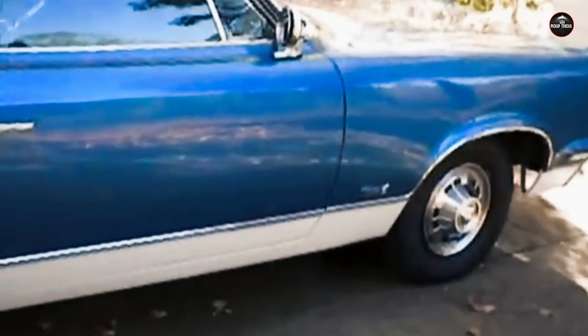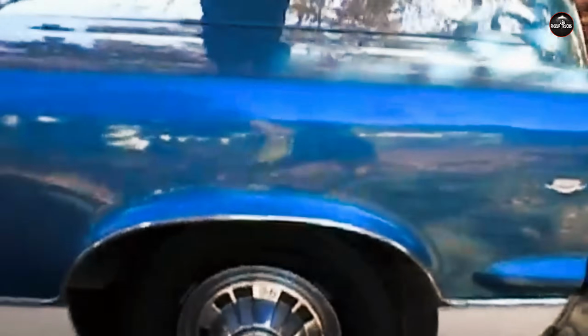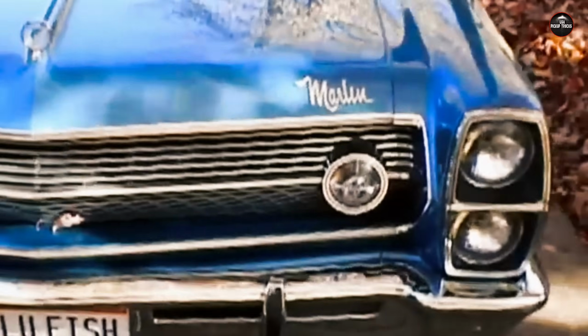Design: Dick Teague's vision. The Marlin was the brainchild of Dick Teague, AMC's renowned head of design. Teague was known for his ability to create visually striking cars that were also practical and functional. For the Marlin, he drew inspiration from AMC's Rambler Tarpon concept car, but with significant modifications to fit a larger, full-size platform.